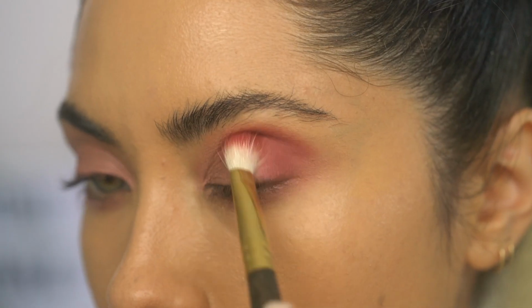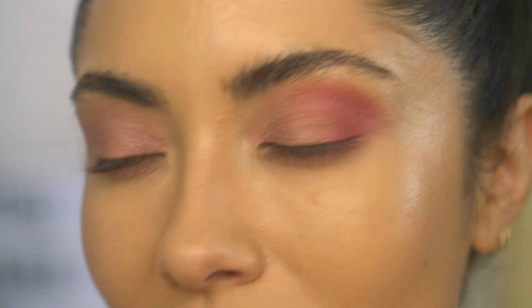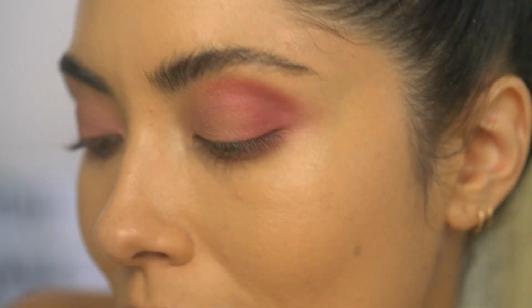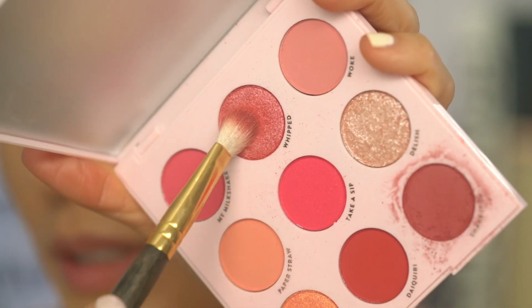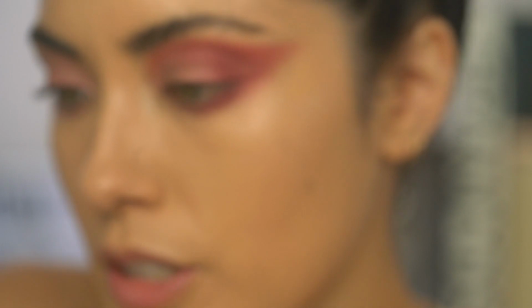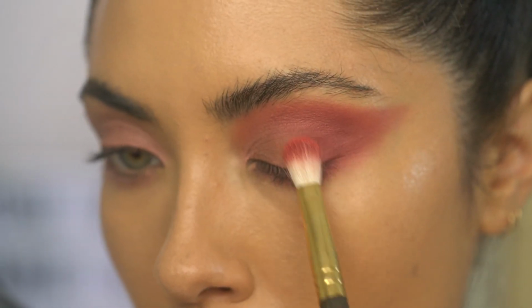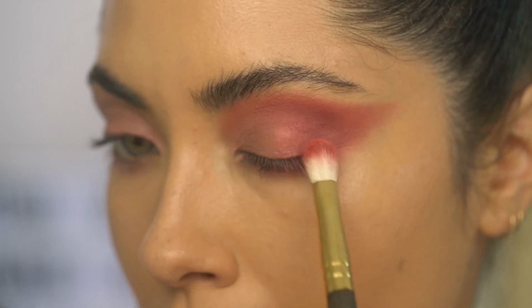I definitely think there are certain products you should splurge on, like foundation, powder, essentially face products, but things like eyeshadow, if the quality is good and it's affordable, you should go for it. You don't need an expensive eyeshadow when something like ColourPop is so good. And I'm also going to take this color Whipped and just apply it right here where the suede eyeshadow meets the powder eyeshadow.